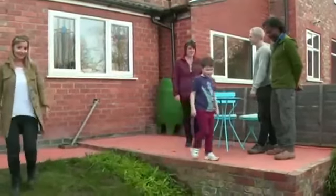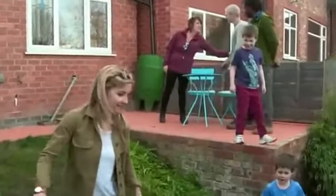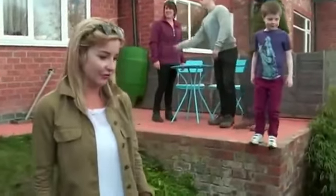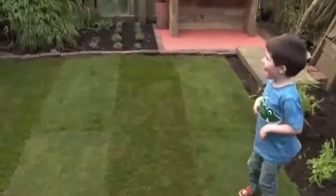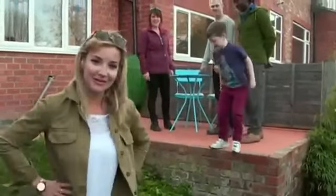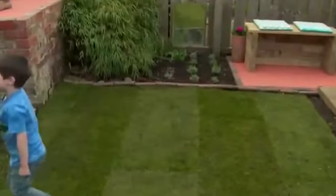Well, I think it's fair to say that these guys have their family garden back with a few added extras. The lawn's definitely new and improved, and it's already facing quite a tough test. Another successful instant garden.